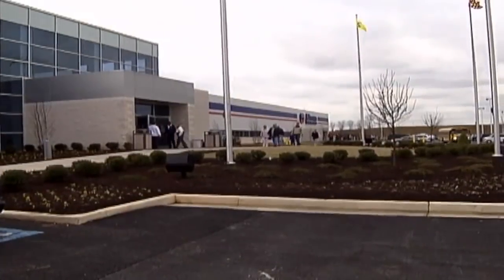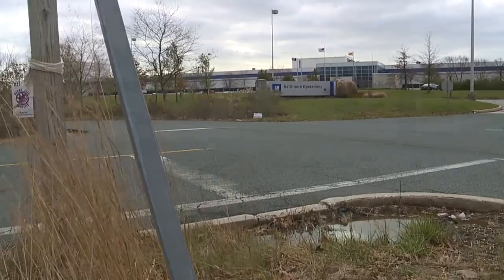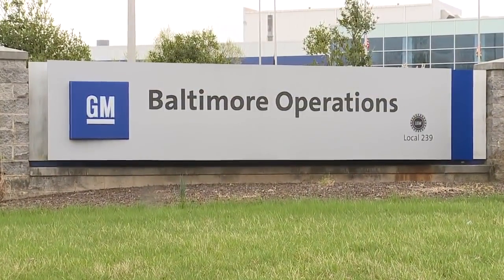General Motors' presence in our area didn't end on Browning Highway. It continued on Philadelphia Road. We're taking a look back to the year 2000 when the White Marsh plant opened right here in Baltimore County. It was the beginning of a new century, and the new millennium brought renewed excitement and hope for the future for auto workers.